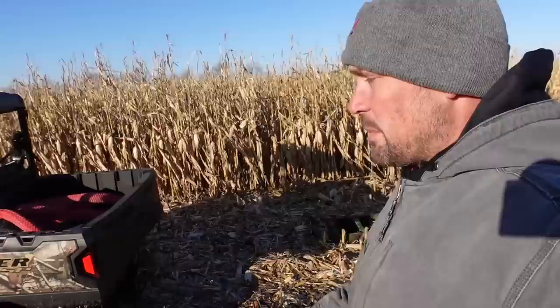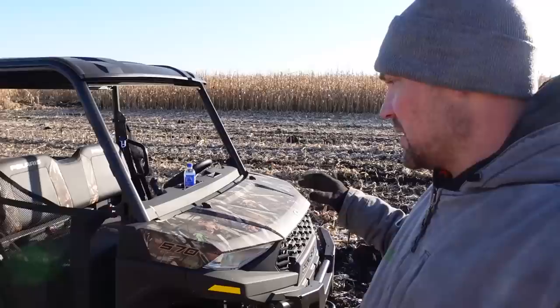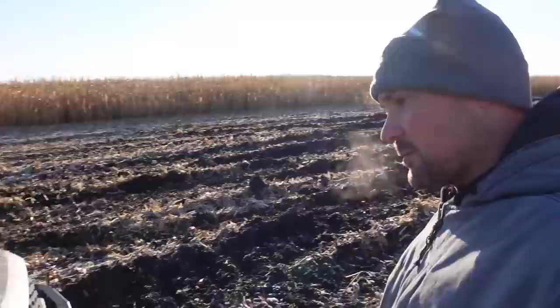Back to my Ranger 570 here that Polaris gave us for a couple of weeks just to try out on some jobs. It's a little bit smaller than the 1000 that we have. Obviously a two-seater with an open cab. A little bit smaller frame, a lot easier to get on a trailer. Pretty handy, you can get a lot of work done with it, and you can have fun on it too. Plus, I kind of like the camo. Normally, I'm not a camo fan.